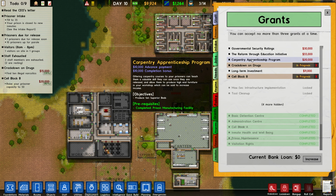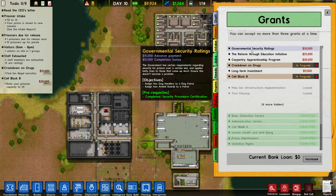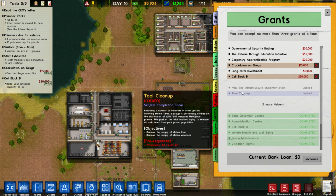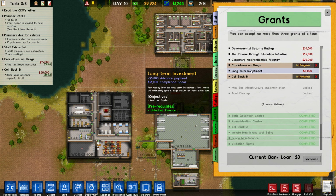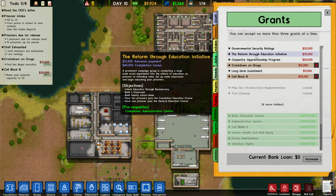Right, next grant. Do you want... that's going to take a while. And that one is also going to take a while. We probably want either the long-term investment or governmental security ratings. I think the long term actually does take rather a long time. Well, let's do education.